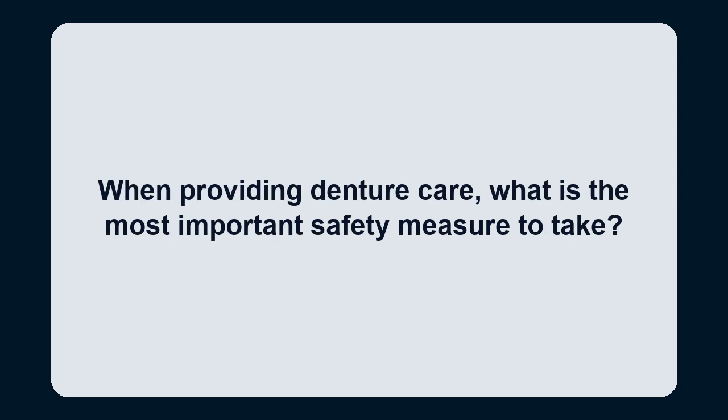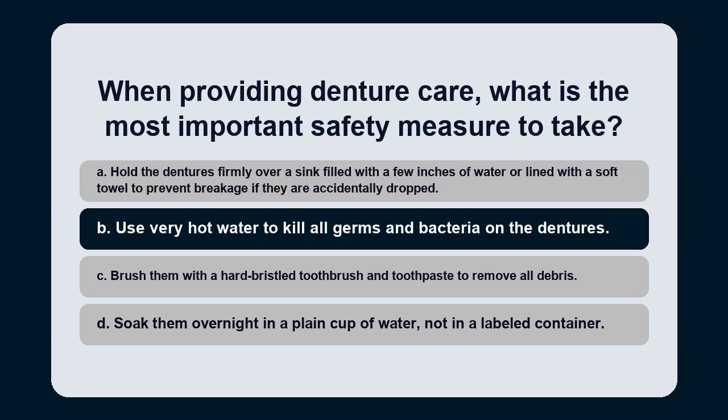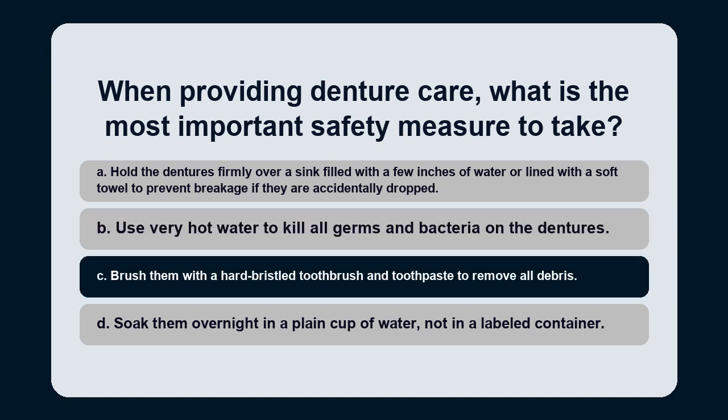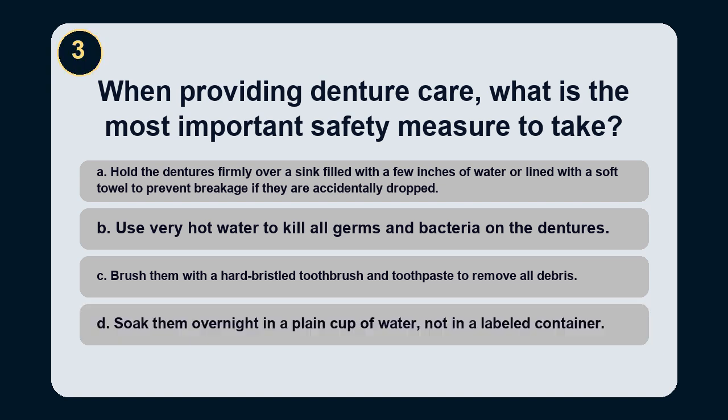When providing denture care, what is the most important safety measure to take? Option A. Hold the dentures firmly over a sink filled with a few inches of water or lined with a soft towel to prevent breakage if they are accidentally dropped. Option B. Use very hot water to kill all germs and bacteria on the dentures. Option C. Brush them with a hard-bristled toothbrush and toothpaste to remove all debris. Option D. Soak them overnight in a plain cup of water, not in a labeled container.